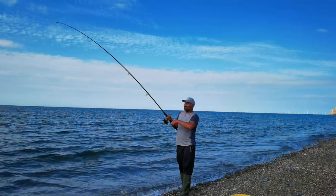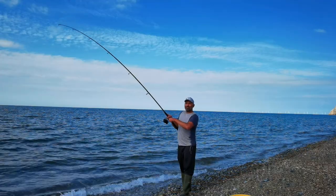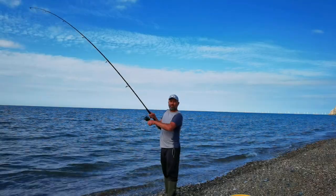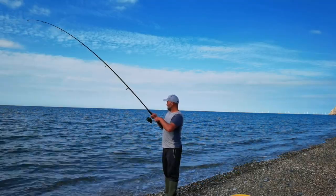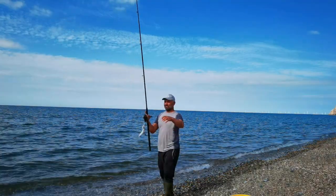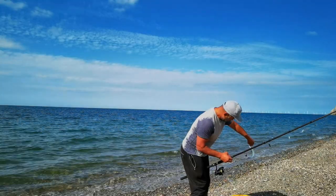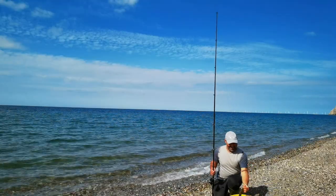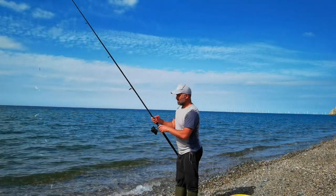Quick, put it up. You got a couple out of there. Yeah, it's still not a good size, but it's good for bait. Oh, small, aren't they? Yeah, the ones we had in recent times were massive, weren't they?